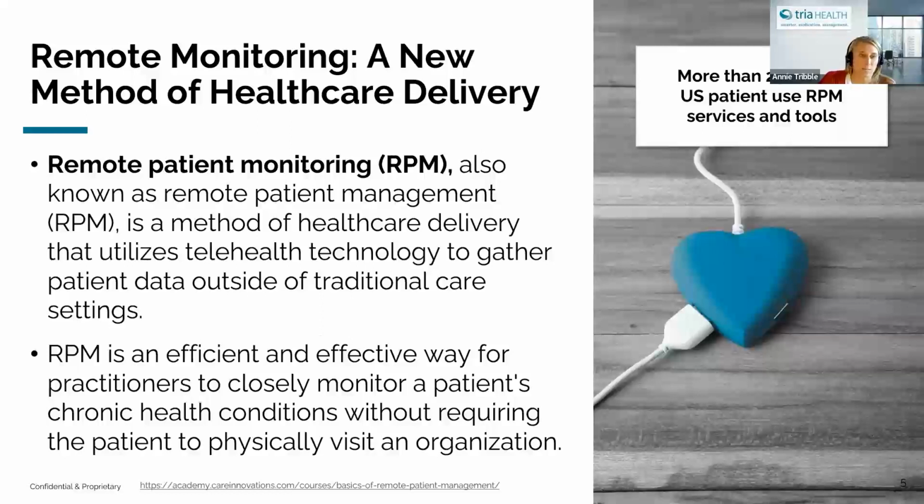Remote monitoring is a method used to deliver healthcare, utilizing technology and devices to gather data from a patient that is outside a traditional healthcare setting, such as the doctor's office. Patients can be at home, work, or even on vacation, and data can be gathered.